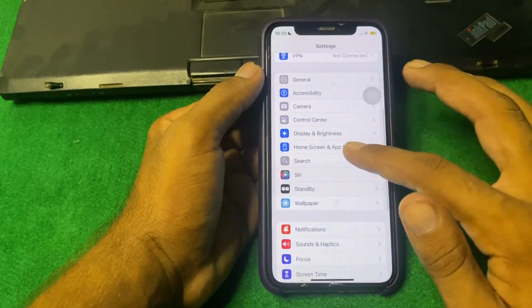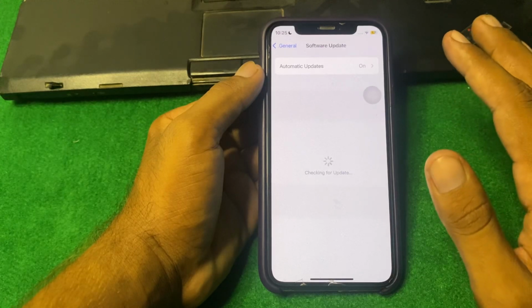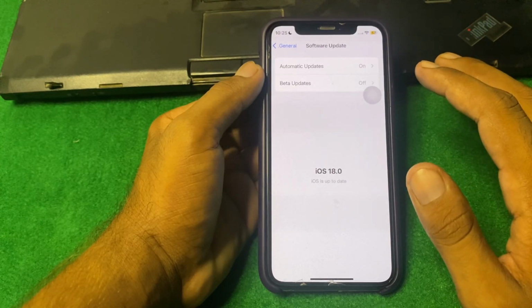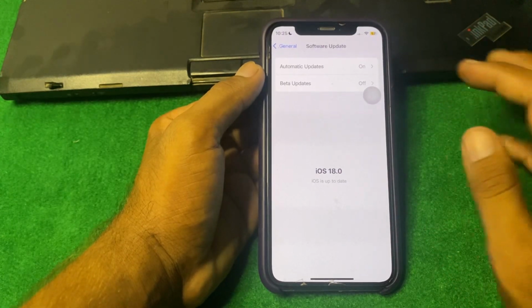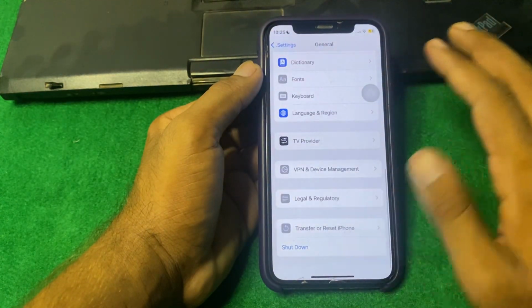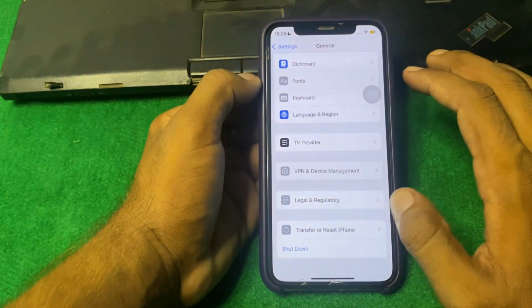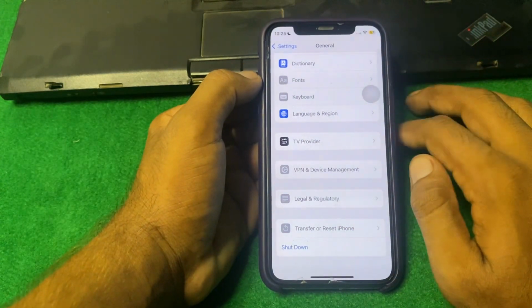If the problem is still there guys, then tap on General, tap on Software Update and make sure that there is no update. If there is any update, then simply update it, and after that go back, scroll down and then tap on Shut Down and shut down your iPhone for 15 to 20 seconds, and after that turn it on again and check if the problem is fixed or not.